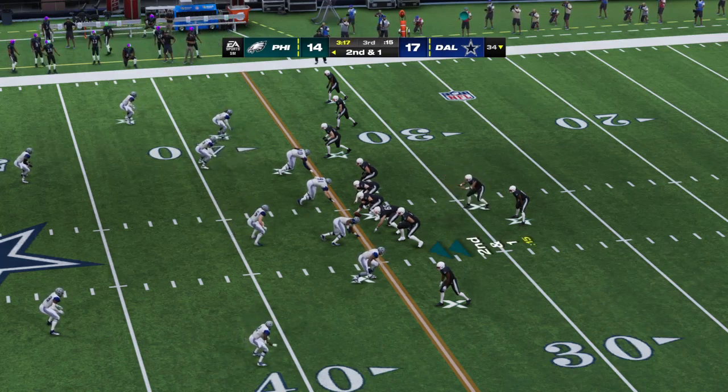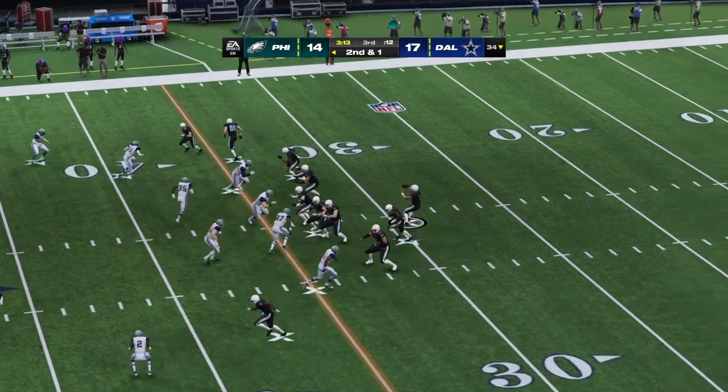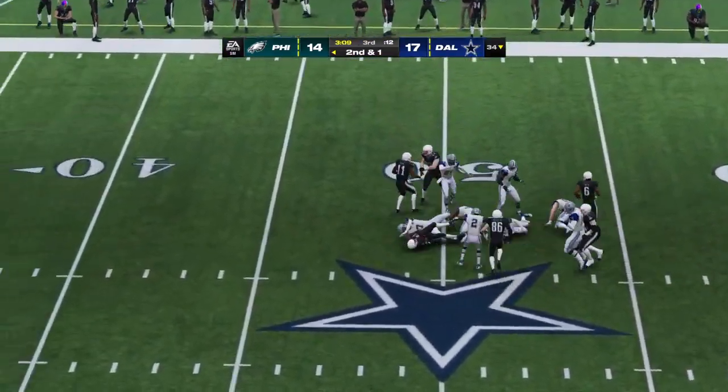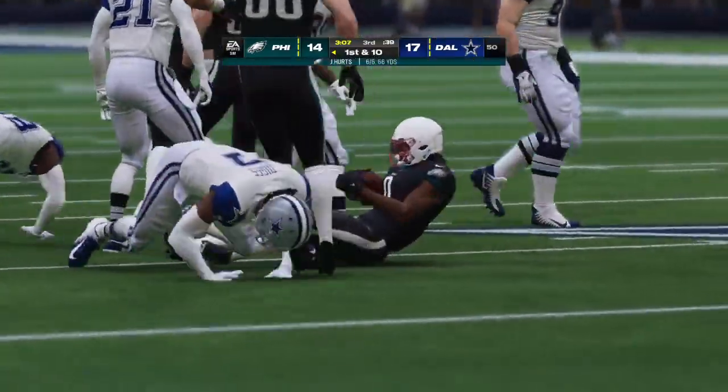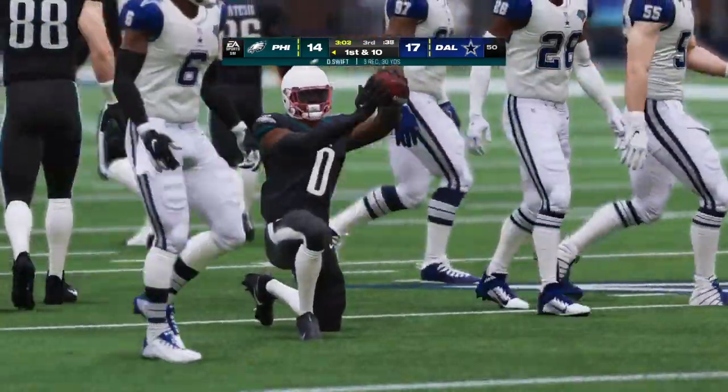Here's 2nd and a yard from the 34. Back to throw. He'll get this off to Swift, and he'll be stopped right at midfield. The catch and run there, good for 16 and a first.